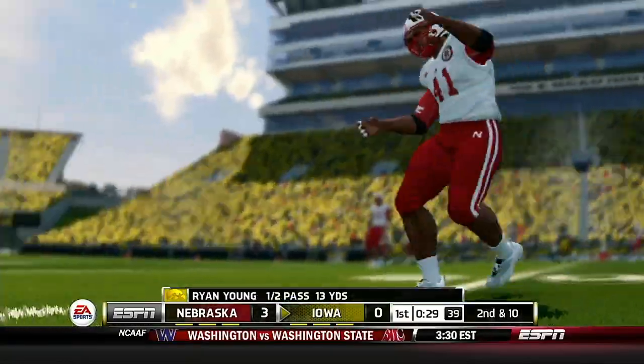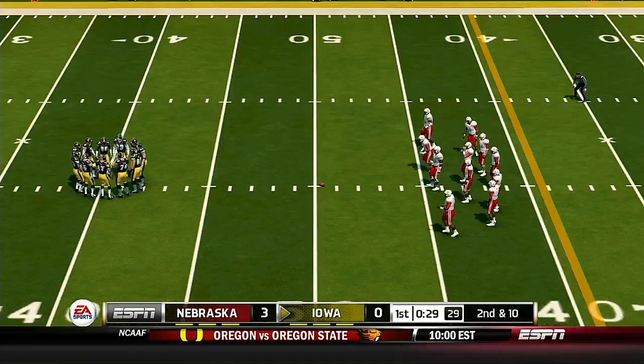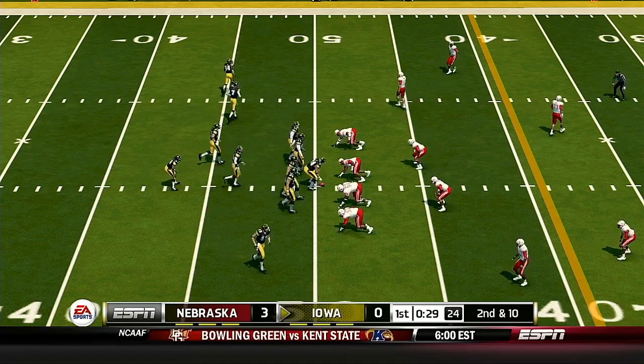Quick strike, and he can't pull it in. Moore was the intended receiver on the play. That makes it second and 10. From the 50, it's second down.